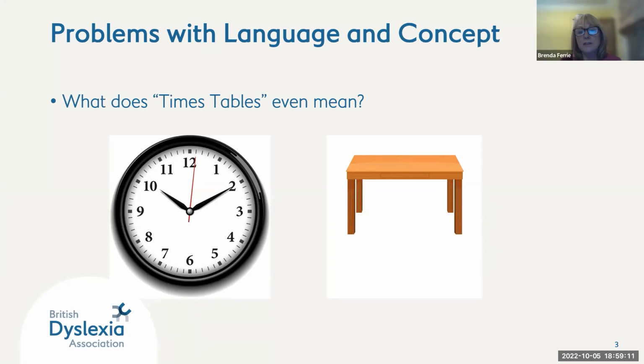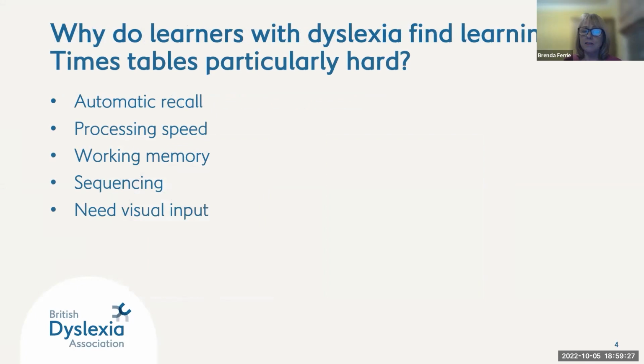So what do we really mean by times tables? Times tables are actually multiplication facts. And it's this idea that you have a group of objects and that you can make more of that group, and that is what multiplication is about. So that's the first premise. And why children with dyslexia find it particularly hard is because some of the core deficits of dyslexia are the following: automatic recall, having access to being able to find a fact and pull it out immediately. As Lynn was saying about the spellings, they find that really difficult. And it's one of the key things that we look for when we are making a diagnosis of dyslexia.